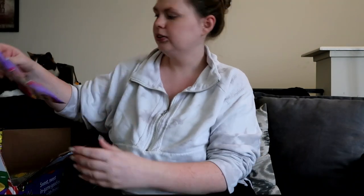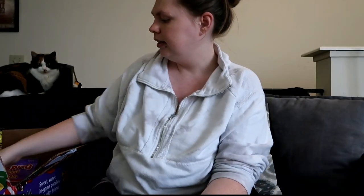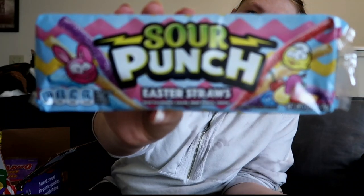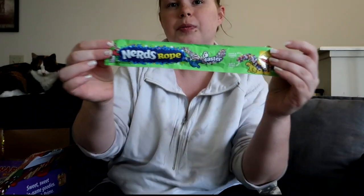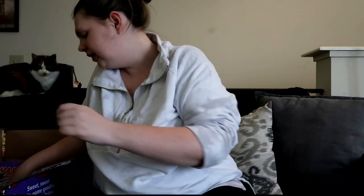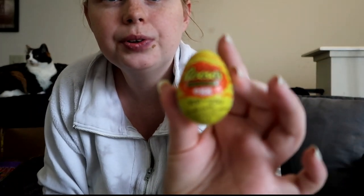And just some gummies. So some Happy Chicks gummies, some Sour Punch Easter straws, and then a nerd rope, and some Reese eggs. He loves Reese eggs. So I just threw a couple of the little mini Reese eggs in here, and then I also found this one. It's a Reese's peanut butter egg. I just thought it was so cute.